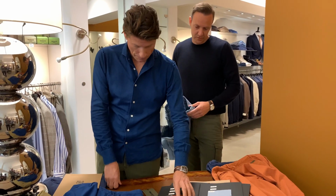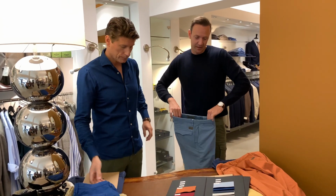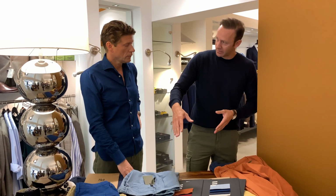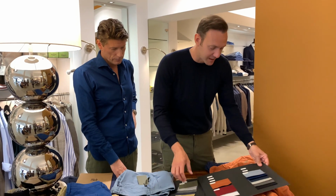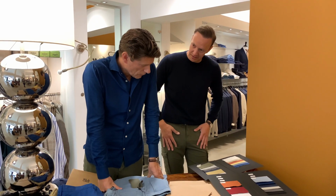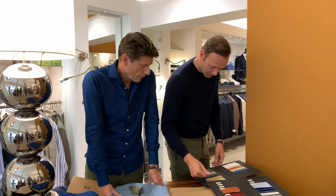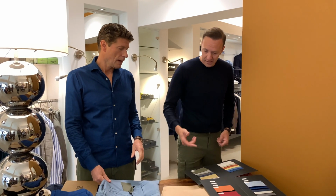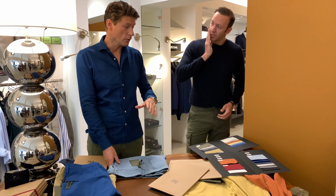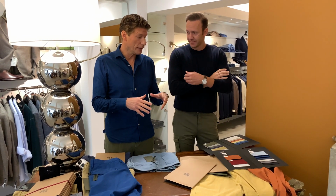Okay. So how do we create the collection? The idea is to try to offer always two different things for each category. So for the basic you can find something a little bit more dry touch, or something a little bit more soft, like the one that I'm wearing. The looks from a distance is almost the same, but when you touch it you have a different feeling. First we make a choice for the fabrics, and then we take a look at what is the good color. Is it also possible for you to tell something about the history of Incotex?